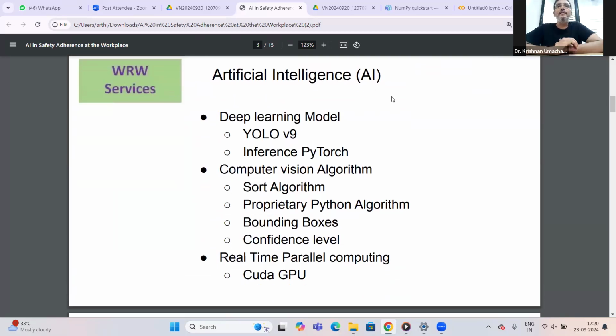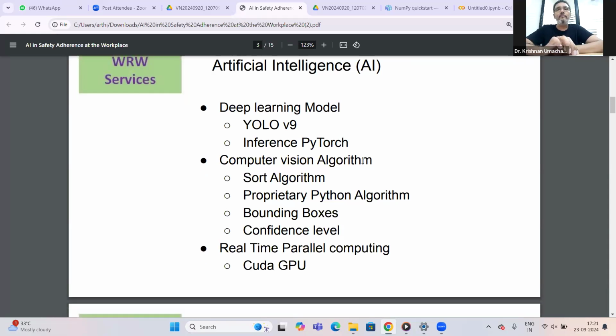One is on the deep learning technology. Second is on the computer vision. Third is on real-time parallel computing. For deep learning, we have taken the YOLO model and we run inference with PyTorch. For computer vision, we are using the SORT algorithm, a proprietary Python algorithm, with bounding boxes and confidence levels. Real-time computing is with the CUDA GPU.